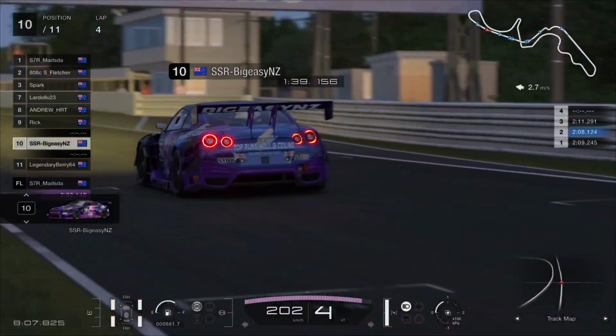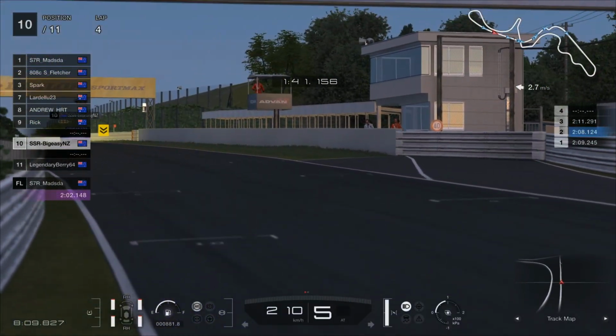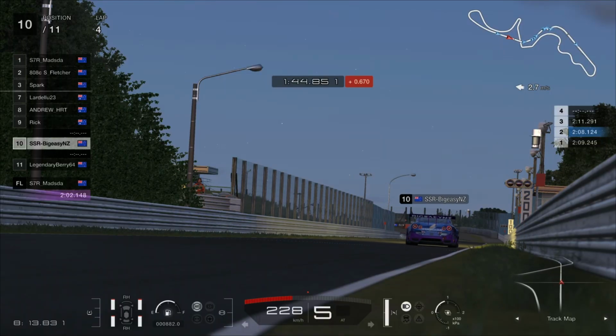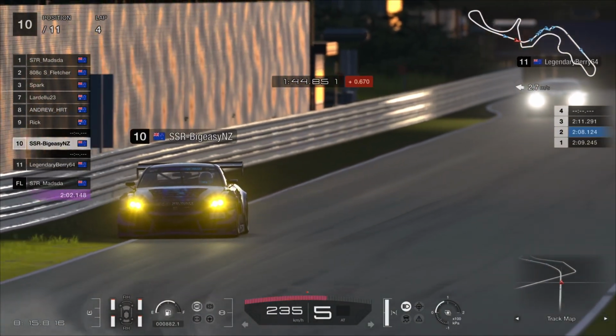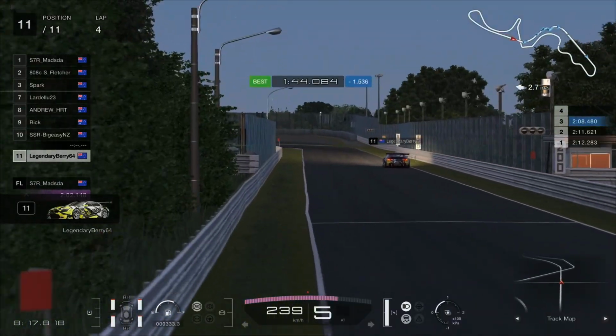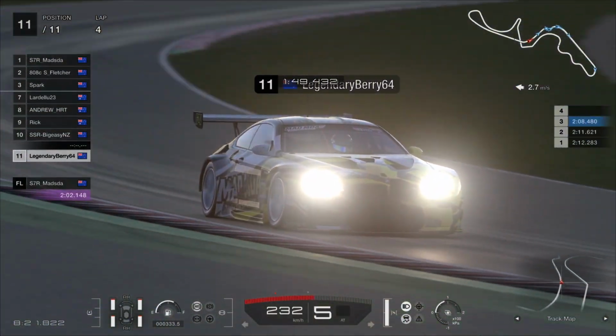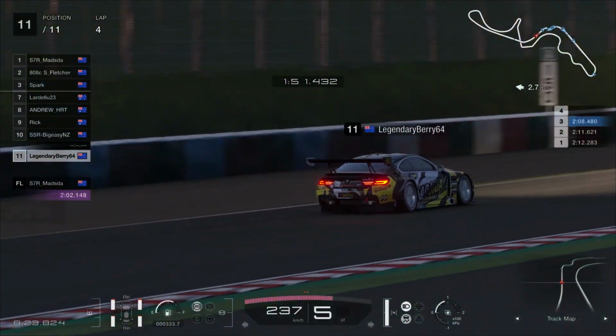Flying down that back straight. That Mercedes has got some really good top end. Big Easy down into the 10th. Something's happened to him. He's dropped down through the grid as well. No damage that we can see. Maybe just the racing hards have just slowed him down ever so slightly. And Legendary Berry, of course, we saw drop down early, so we're not really sure what happened.